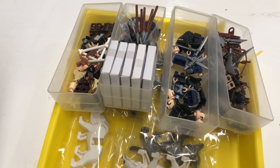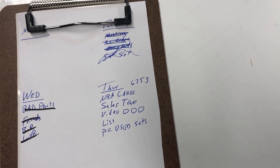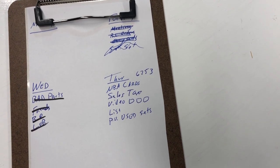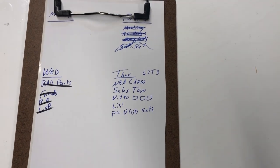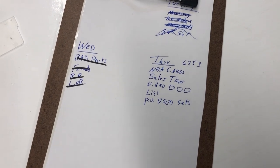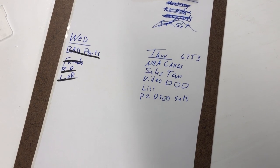Whew. Gotta take care of this mess. So, Thursday. I'm getting some NBA cards. I put it off since last week. I have to pay my Michigan State sales tax because it's due a lot faster than regular taxes. It's due by the end of February, so I may not do it today, but it's on my list. At least I'll push it to next week, but just got to get that set up and send a payment.